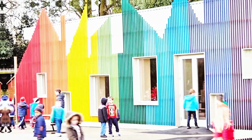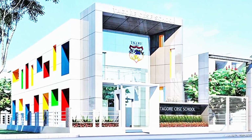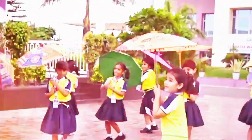All right, we've seen a lot of individual features. Now let's look at how these all come together in some truly inspiring overall concepts. This is where it all clicks. The top-tier 2026 designs aren't just about individual elements. They're about creating an integrated learning landscape.